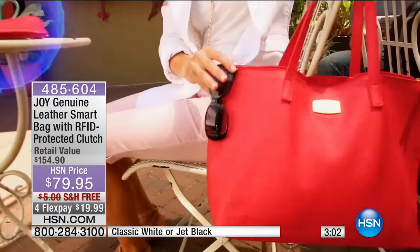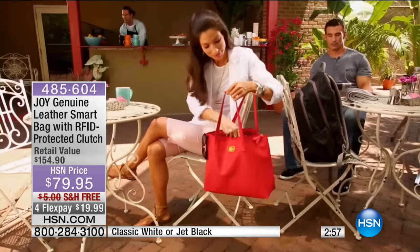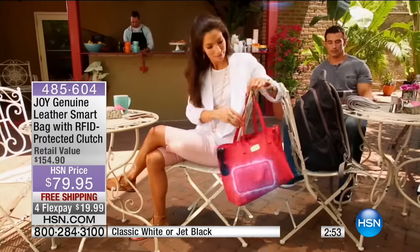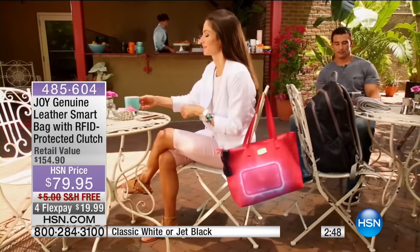A simple solution that Joy has given us, but she's given it to us in absolute style because you're getting that gorgeous tote that you see on the TV. Unfortunately, we're out of all the colors except that beautiful black and the gorgeous white. And then you get the wristlet that lives inside your tote.